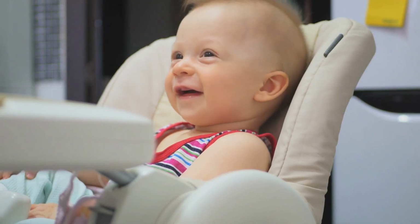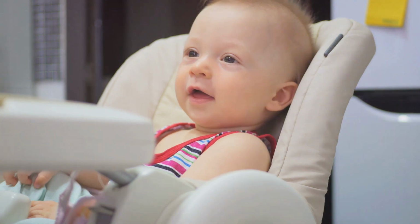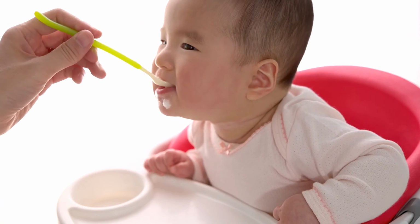So, ready to embark on this exciting journey? With these easy-to-follow steps, transitioning your little one from breastfeeding to solid food can be a smooth and enjoyable process. Good luck!